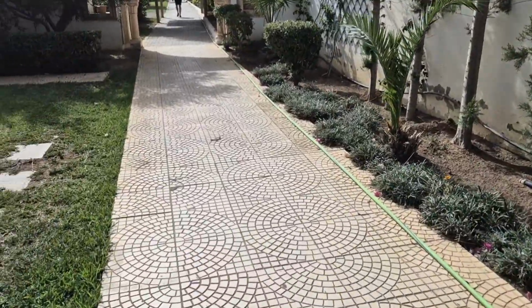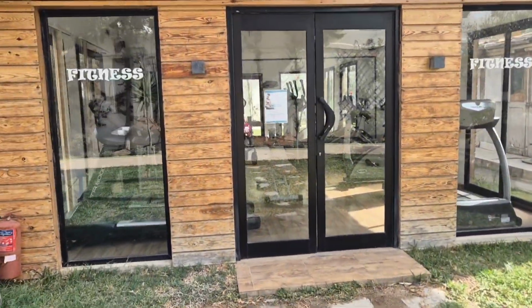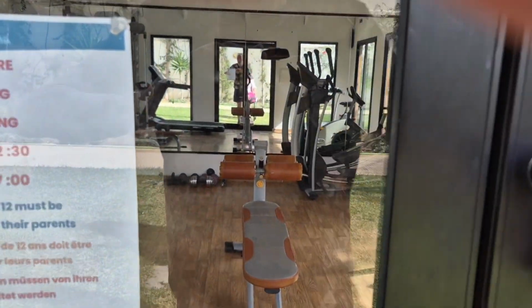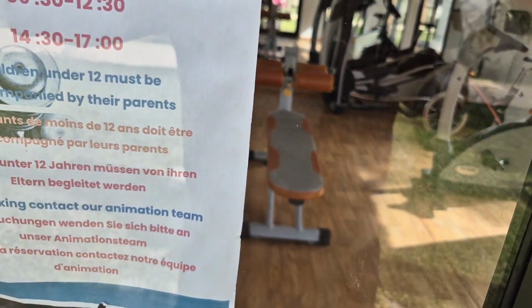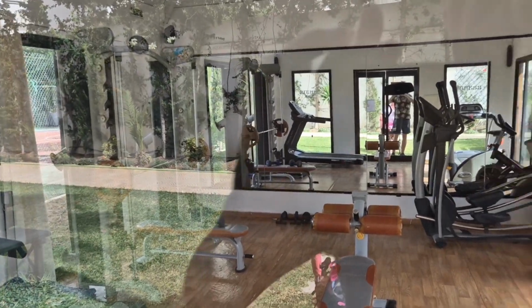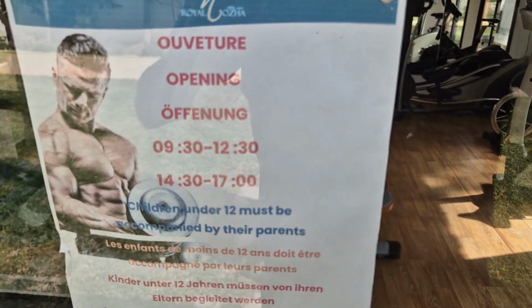And then next to that, you've got the gymnasium, which is fully equipped. There's lots of stuff in there: running, weights, lifting, all sorts, rowing, cross trainer. It's normally locked, and you can get the key from reception. There's aircon in there as well. It does look pretty good, but we just haven't quite got round to it yet. It's because we're on holiday.